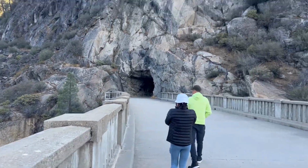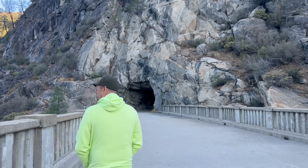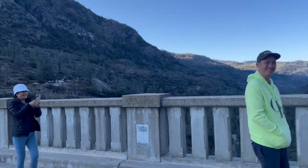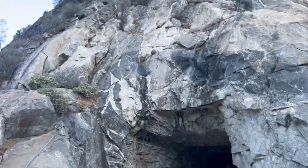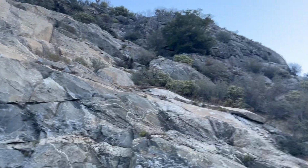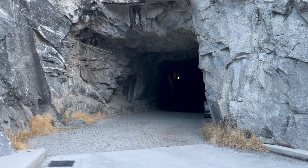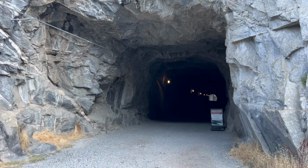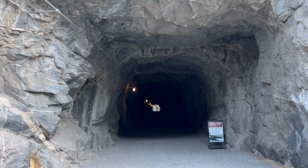And that's where we're gonna be going through. We're hiking the Wapama Falls Trail. Right there, we're right at the entrance of the tunnel. The short tunnel. Right there.